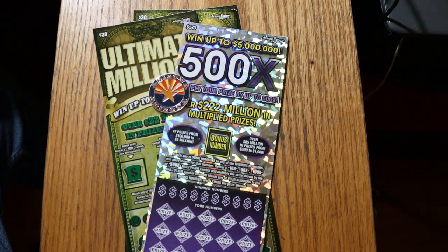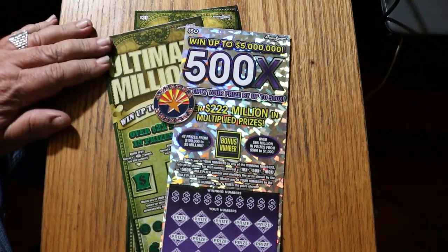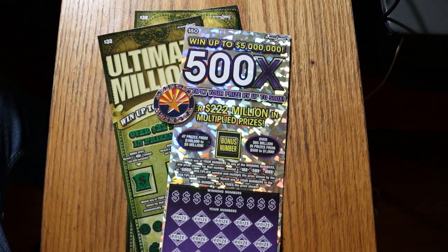And today we're back in Big Boy country. I've got four of them. I've got three $30 Arizona Lottery Ultimate Millions, kind of the older of the Big Boy tickets in the state. And I've got a single 5500X purple.